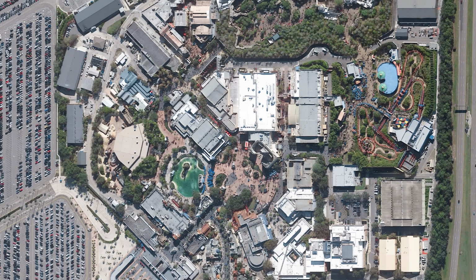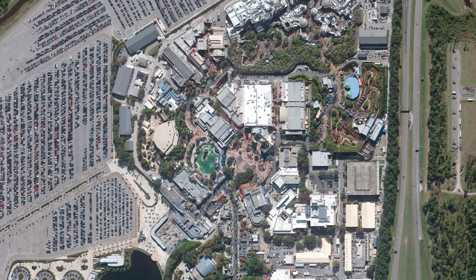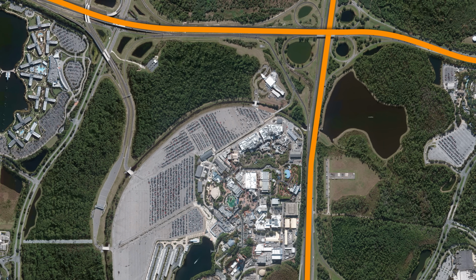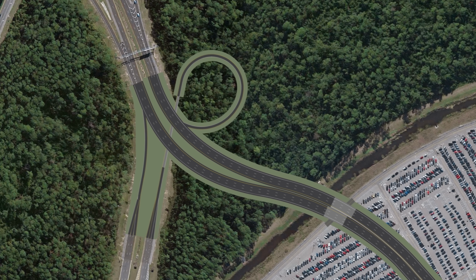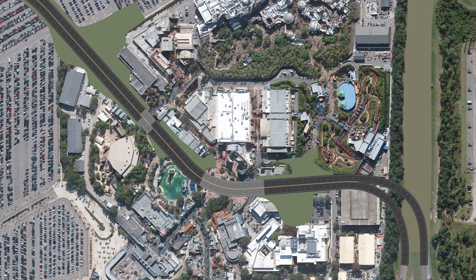Not only will this make the experience more Hollywood authentic, but it'll be great for cars to easily get through the park. Luckily for us, the park is already surrounded by highways, so it'll be easy to reroute them directly through the park instead. We'll change it to run right through here like so, and can even connect in with the existing interchange over here. Now we've got direct highway access to the core of the park, perfect for ensuring it's easy to get to.